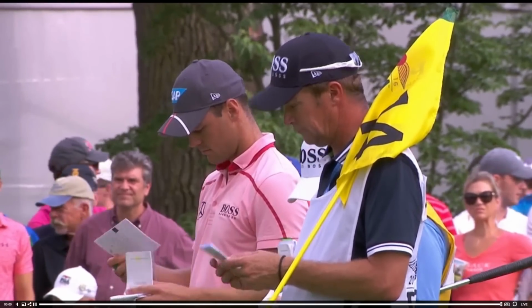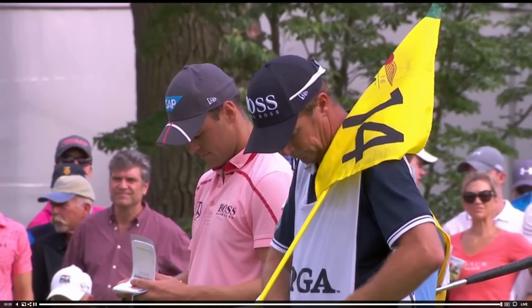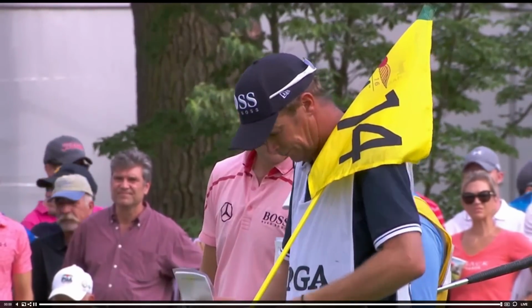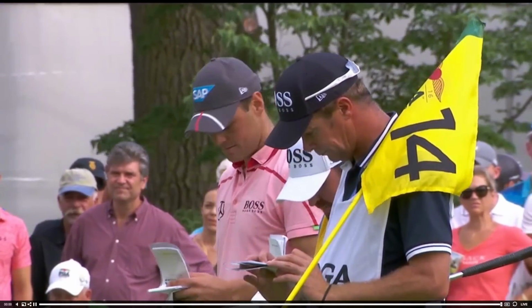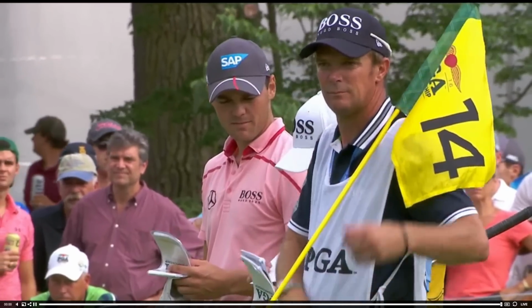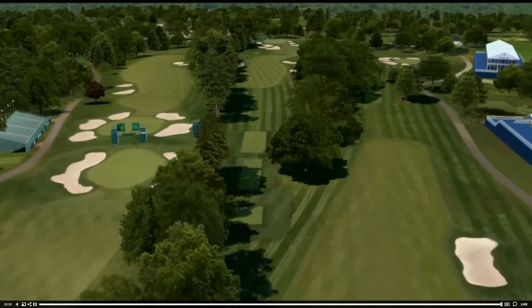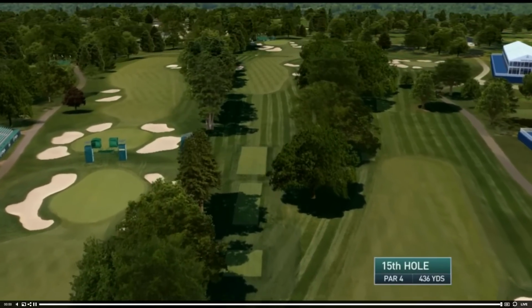This is his 10th major appearance since that victory in North Carolina. He's finished tied 12th a couple of times. But this year's major season's been indifferent. Tied for 49th at the Masters, tied for 37th at the US Open, and both become major champions in their own right. Let's move across to the 15th tee.